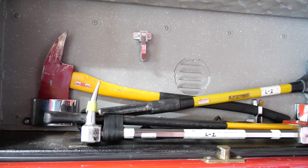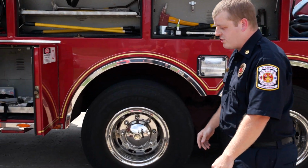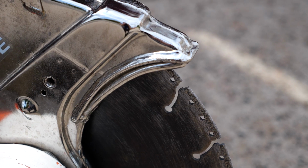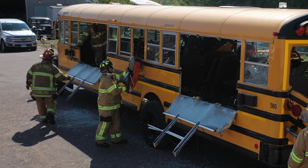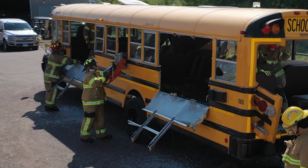So we've got a lot of different hand tools that we can use to force open doors. Down here we've got some larger saws. This K-saw is designed to cut through pretty much anything that you can think of. We've got special diamond tip blades on it that allow us to cut through concrete, steel, rebar, that type of thing. So we'll use this a lot when we're cutting open garage doors, reinforced doors.